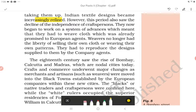They now began to work on a system of advances, which meant that they had to weave cloth which was already promised to European agents. Weavers no longer had the liberty to sell their own cloth or weave their own patterns. They had to reproduce the designs supplied to them by the company agents.